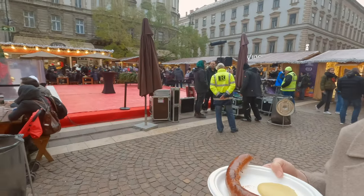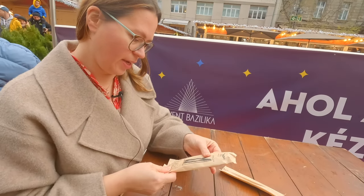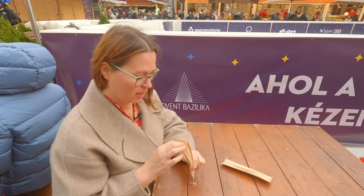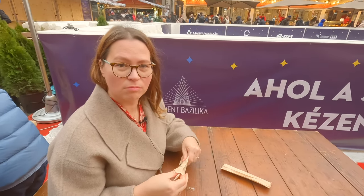Let's try it. Should we sit there? Okay, so let's try it. They've given us some disposable cutlery. It's biocompostable. I'd say that's a huge improvement on previous years when they used to have really horrible plastic non-recyclable cutlery. So I'm quite happy with that.